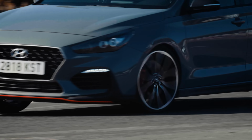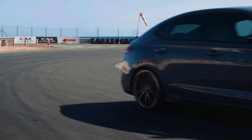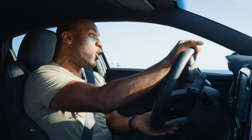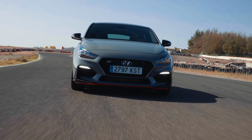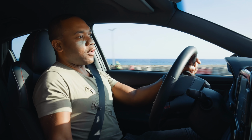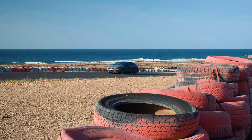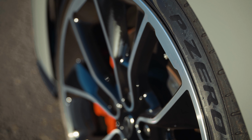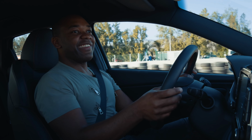The steering is very direct. It's a car that wants to tuck its nose into a corner, and you can get on the power super early. Performance pack cars come with an electronic limited slip differential, and that really helps you maintain a very tight line through the corners. Tyres, Pirelli P Zeros, they hang on quite gamely.